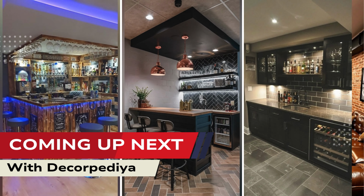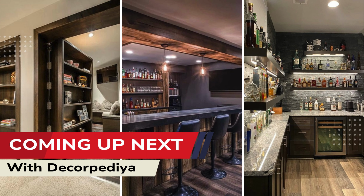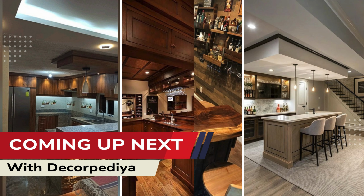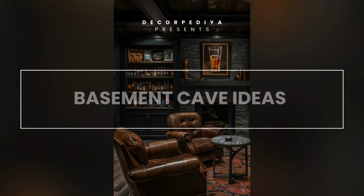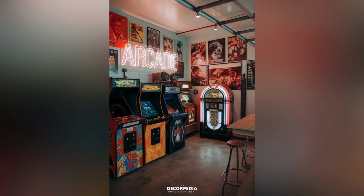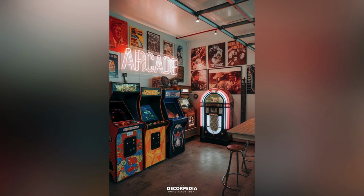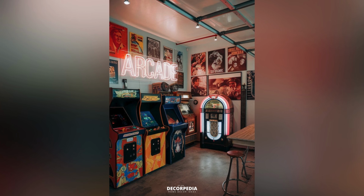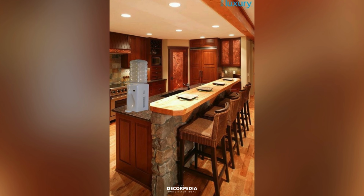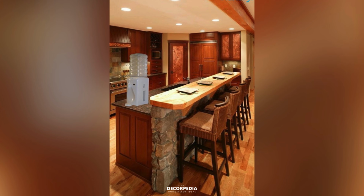Ever dreamt of transforming your basement into the ultimate personal retreat? Imagine a space where you can unwind, entertain, and showcase your passions, all within the comfort of your home. Whether you're envisioning a sleek modern lounge, a rustic hideaway, or a high-tech entertainment hub, your basement holds untapped potential. Let's explore how to turn that underutilized space into your dream cave.